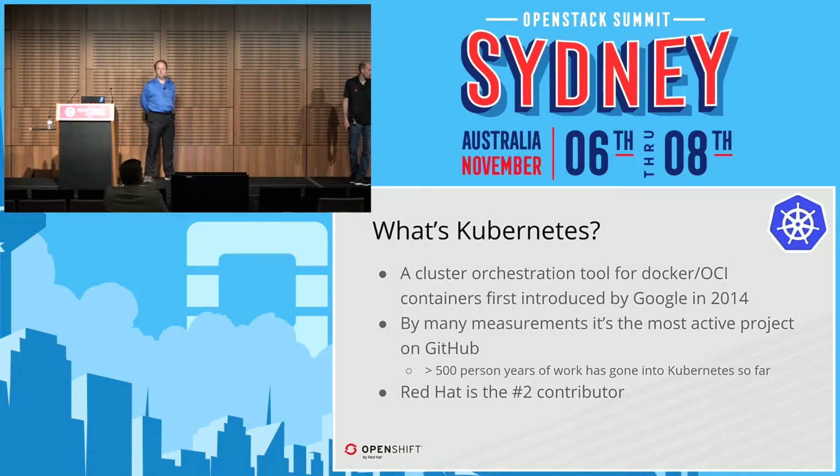So going one level deeper, Kubernetes is a cluster orchestration tool for Docker or OCI containers. It was originally introduced by Google back in 2014. And by many measurements, it's actually the most active project that exists on GitHub. And this stat's actually from 1.5 in Kubernetes. We're currently up to 1.8, but it gives you an idea of how much work has gone into it. But up to this point, it's been over 500 person-years of work that's gone into Kubernetes. And we're very proud that Red Hat is the number two contributor behind Google.